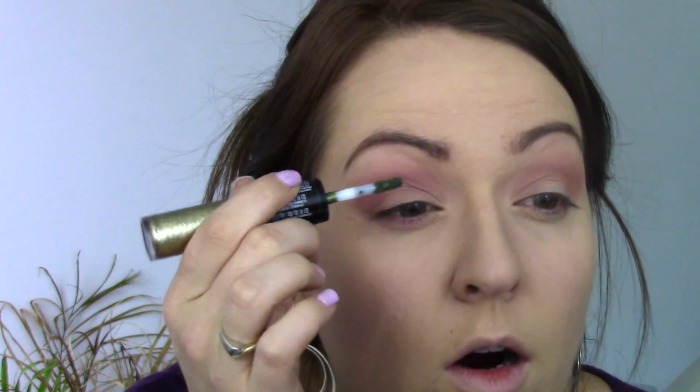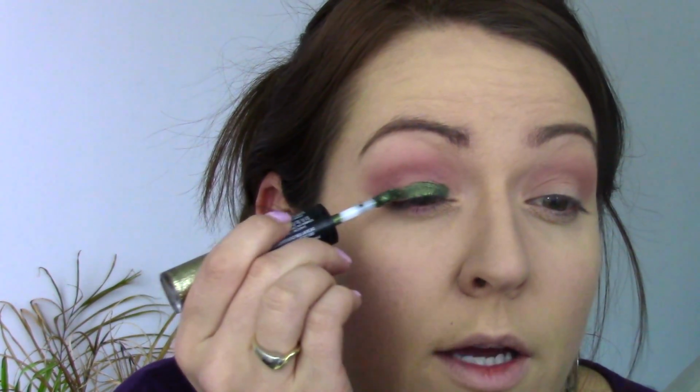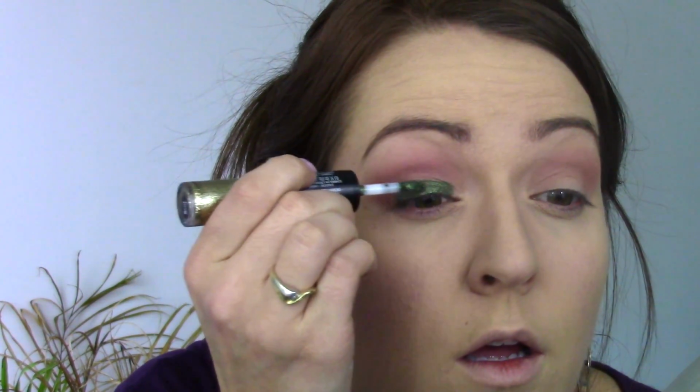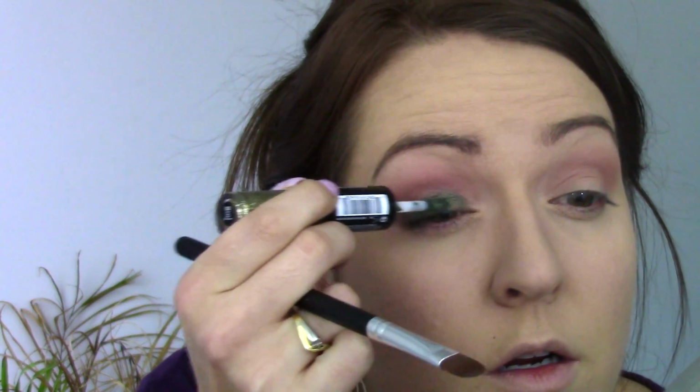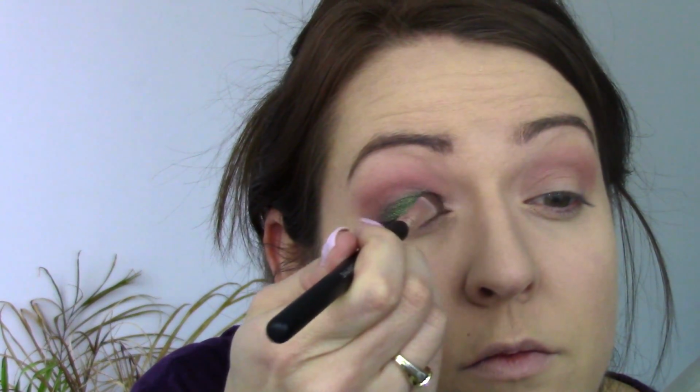So we're going to apply this directly on our lid. Just all over the lid. You can go all the way to both corners. But we're going to be blending things with this synthetic flat brush. So you don't have to be too precise with the Revlon applicator and you can always put more. I don't put too thick of a layer. And I prefer to go back with some more. It's just a lot easier than removing product. And then I'm just going to go in with a little bit more of that color, just so that it's nice and pigmented. And I go all the way to the crease.